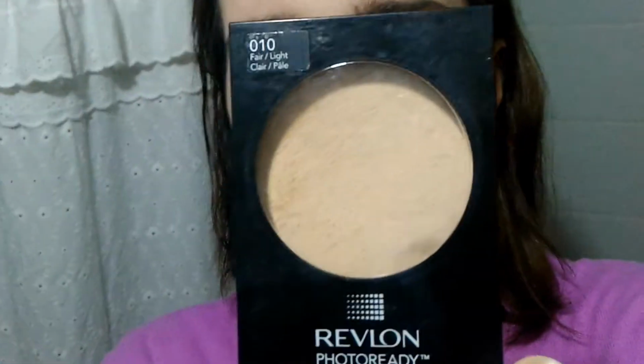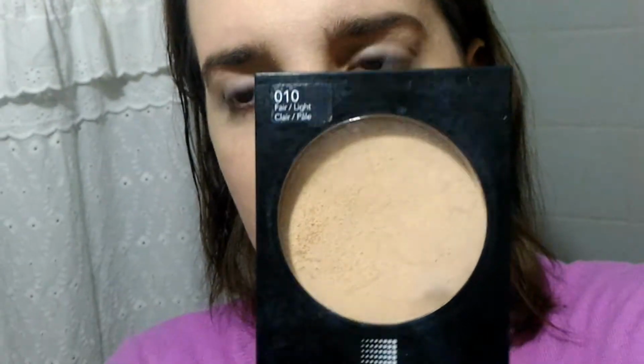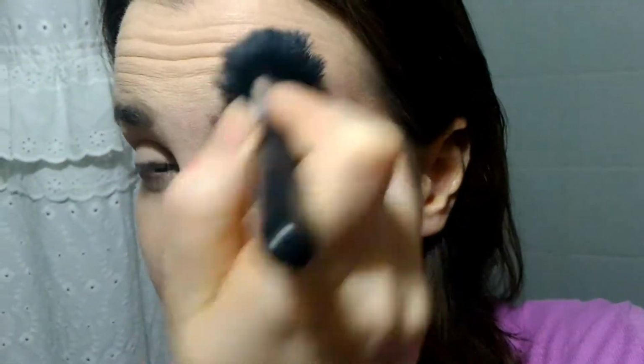Well, I'm using this powder. I will use two powders today. I'm using the Revlon, the Fair Light, and now I'll just add a little bit. I don't need to shake it a little bit because it has the mirror, and the mirror takes up space, I don't have so much space. This is giving me a little bit more coverage. I just put the brush in my eye, sorry.